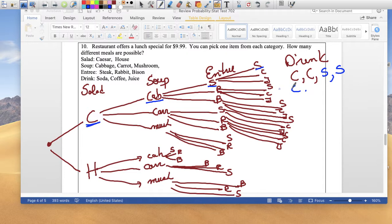Again, I can have the Caesar salad, the cabbage soup, with the steak, but this time with coffee. Again, Caesar, cabbage soup, steak, and then my last drink is the juice. But that is just these 3, right? So you notice that, and then write your sample space.